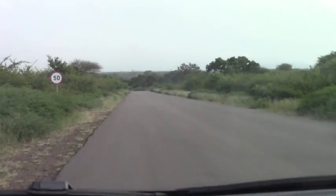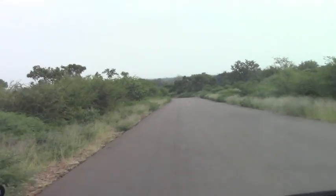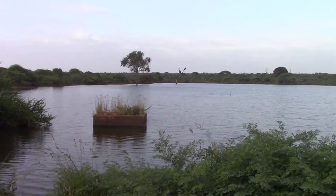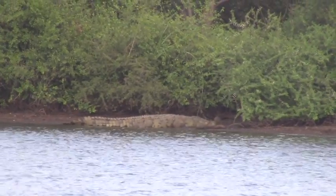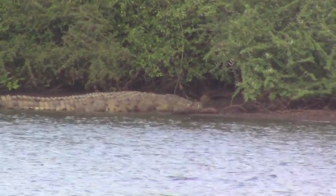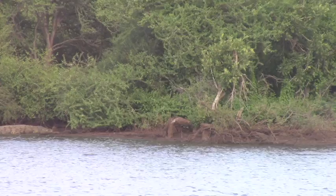It's our last full day in Kruger National Park, and we've just checked out of Lower Sabi, and we're headed towards Skakuza, where we'll spend our final night. Right. You see a croc? Yeah, I think. I see a hippo. By golly, there's the croc on the other bank. Pretty little lake right outside of Lower Sabi camp.